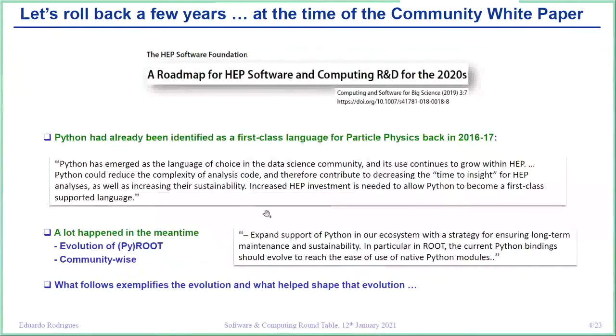It's central to us. So a lot has happened in the meantime, as you can imagine, not only in the evolution of PyRoot, but also community-wise. And given that this is an HSF presentation, I will focus on the community activities, but I will also have one spare slide on ROOT to be a bit more comprehensive.